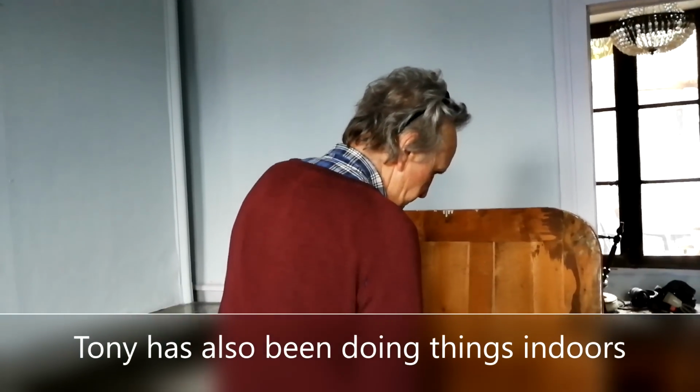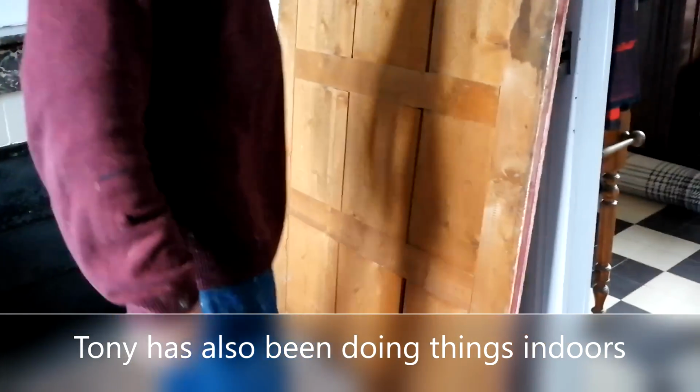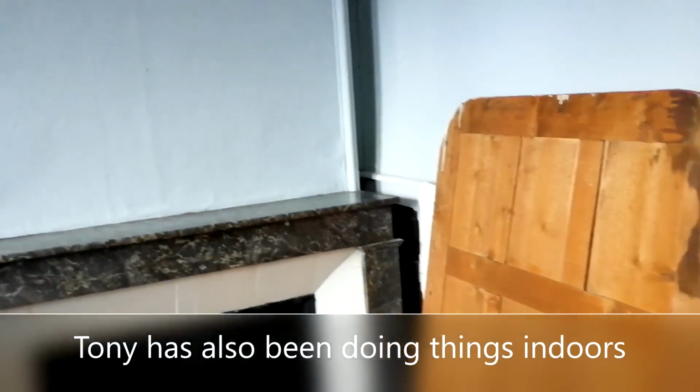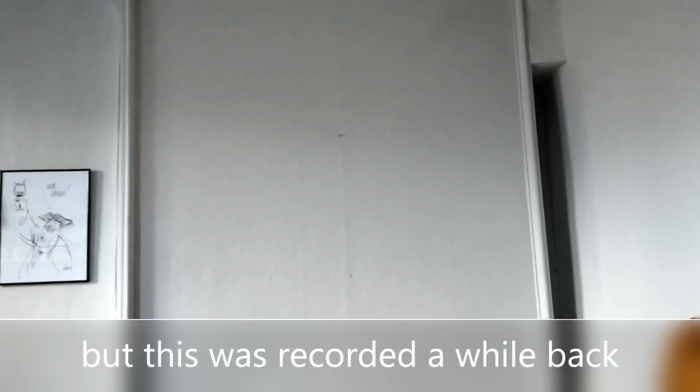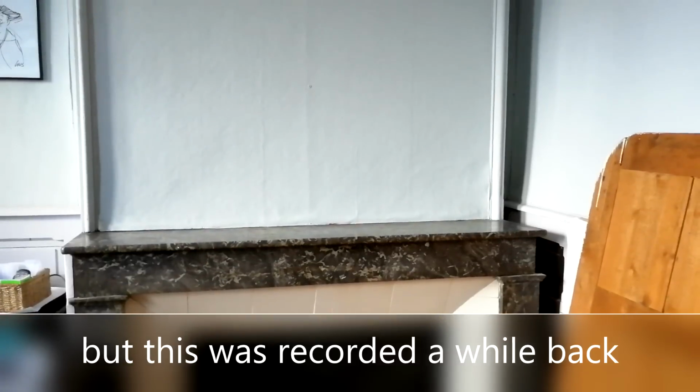Are you recording it? Oh! I'm going to get brackets. Yeah, Tony's trying to put the mirror up for me in my room of doom, which isn't looking quite so much like a room of doom. I'll show you a bit more about that in a minute.